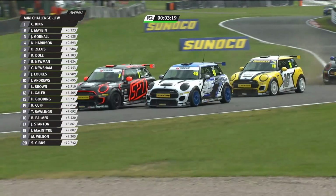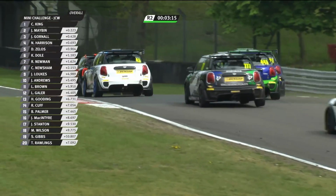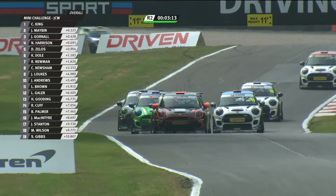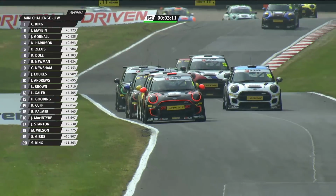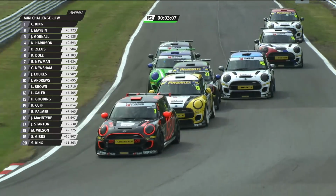And there's the move at Druids Corner, and Jack Mabin goes through. There's a touch, there's a lean. James Gornall follows him straight by, and unfortunately I think that Callum King is about to wave goodbye to his podium chances, because the whole lot are going to come through. Jack Mabin in forceful fashion takes the race lead away at Druids Corner.